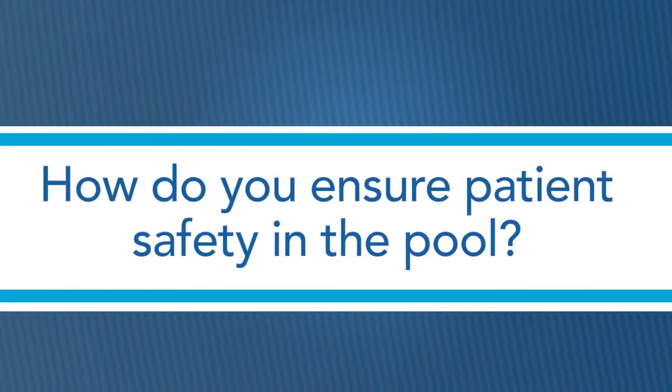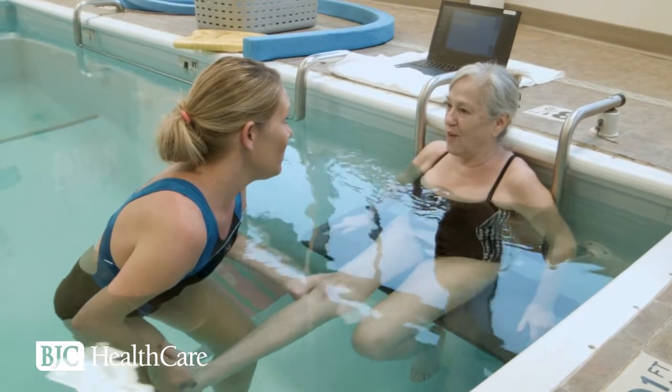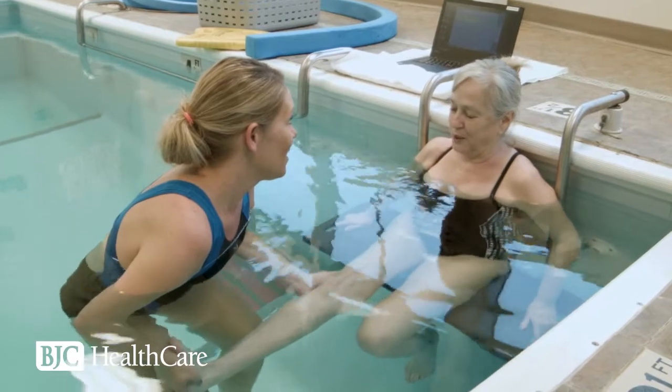Primarily, yes, we want to be in the pool with them so we know that they're safe. We give them kind of an overview when they first get into the pool, like the depths that they can move in, the treadmill, where that's at. We give them a run through to make sure that, one, they're comfortable, two, they know what their safety boundaries are, what their limitations would be, and how to make sure that we know that they're comfortable as well.